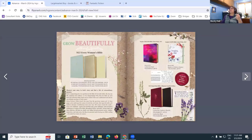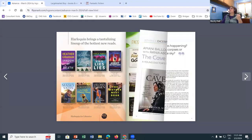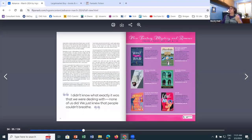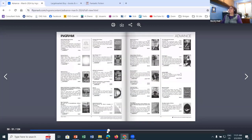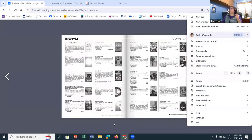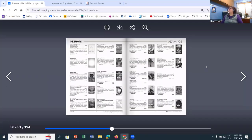They've also got some more articles or ads in here, some more excerpts. So let me go to, this is going to be a little tricky here. So this is what it looks like when you actually, well, that didn't help very much, did it?